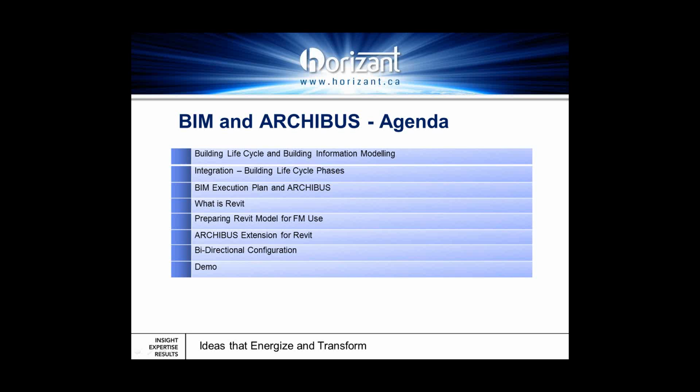BIM continues to be an important topic in the industry, understanding that AutoCAD drawings comprise the majority of clients' facilities portfolio now, but the interest in this topic is evident by the large number of people online with us today. We hope that we'll be able to offer some insight and background when thinking about Revit BIM for facility management, whether it's for new projects or renovations.